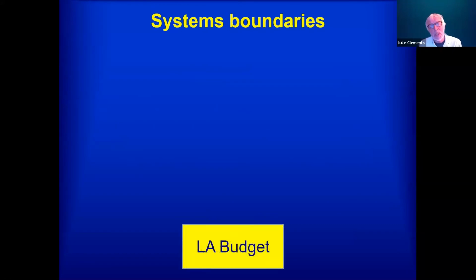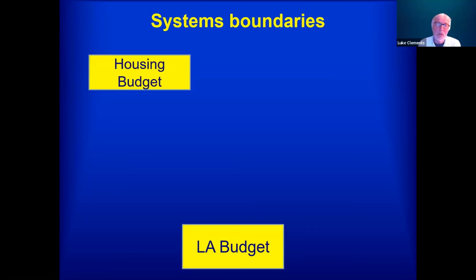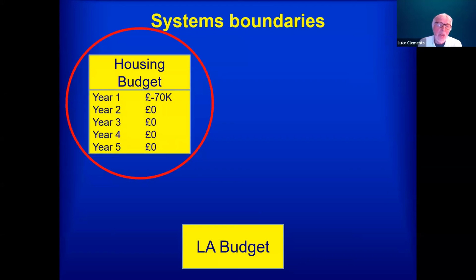So what I'm interested in, and the reason I've written about this more recently in my most recent book, is this sort of systems analysis. Within local authorities we have a housing manager with a budget, and she or he has got to stay in budget because the system boundary is drawn around the housing department. So if they make a payment of £70,000, then that's net expenditure, and their budget is £70,000 less. And once their annual budget is spent, then in a way they try and draw the line until the next year, when another allocation is made.